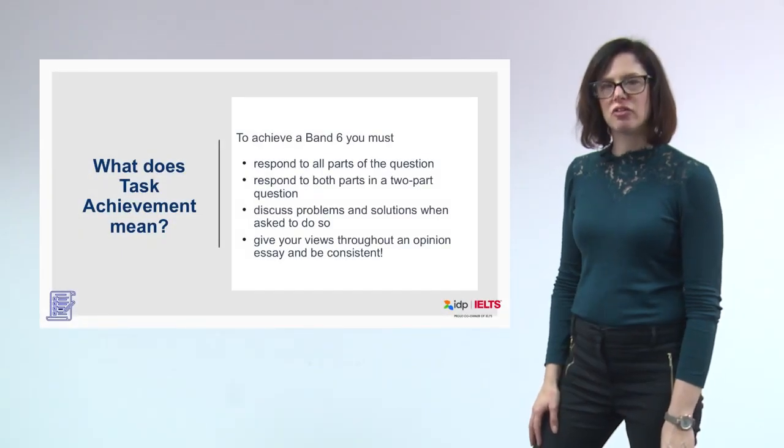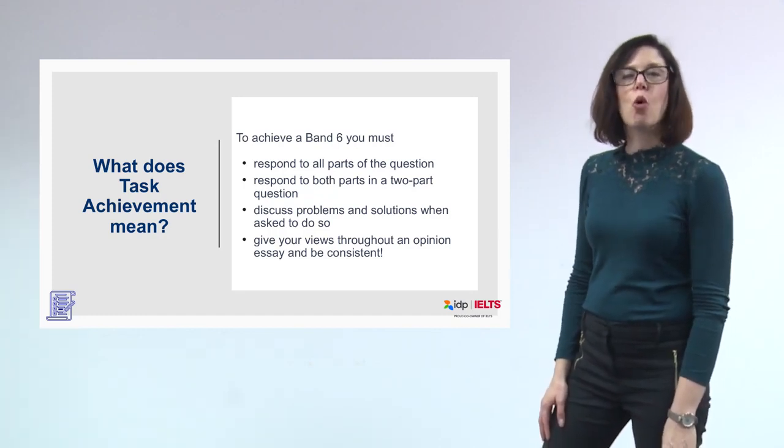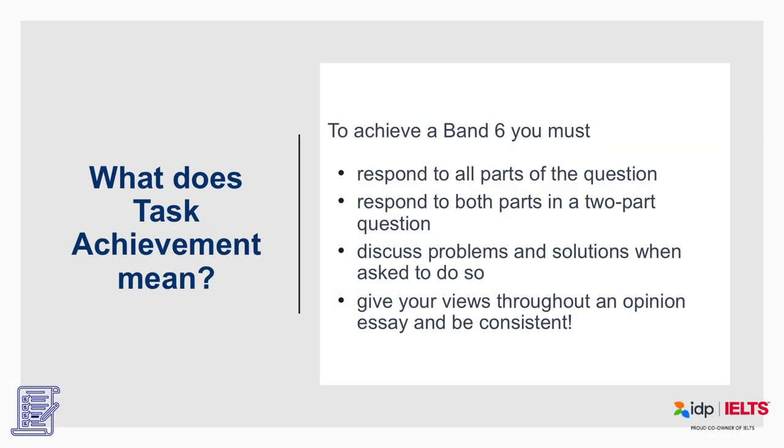What does this mean for writing task 2 exactly? Well, to achieve a band 6, you need to make sure that you've responded to all parts of the question. So if you get a 2-part question in the test, have you answered both questions? If the question asks you to consider problems and solutions, have you done this? In the questions where you're asked for your opinion, you also need to be sure that you stated it throughout, not just in your conclusion. And you need to be clear that the opinion you give at the beginning of the essay is the same as the opinion stated at the end. So in other words, be consistent.